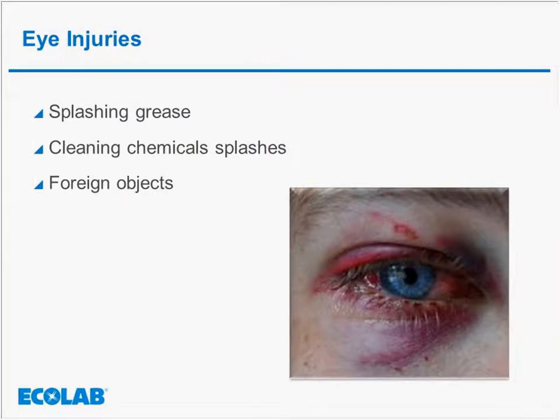Eye injury is a common concern in restaurants. Eye injuries can occur from splashing chemicals during cleaning, or while mixing chemicals or sanitizers, handling degreasers, or applying toxic substances. Injuries can also occur from grease splattering during cooking or operating a fryolator.